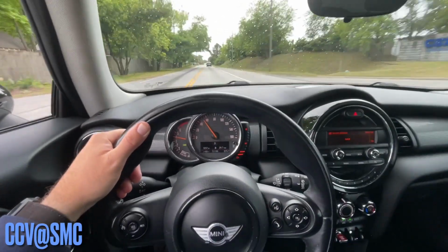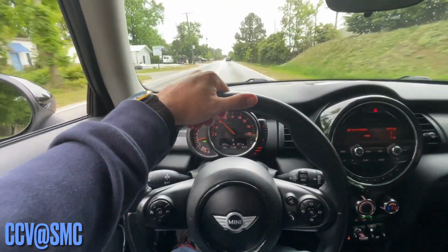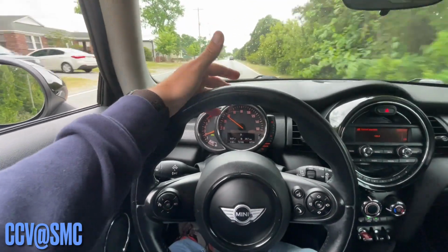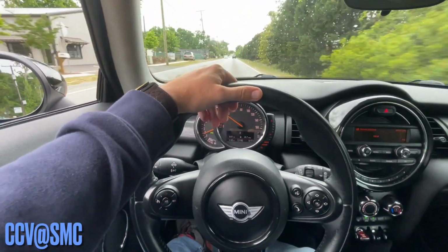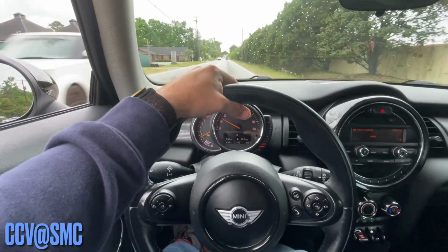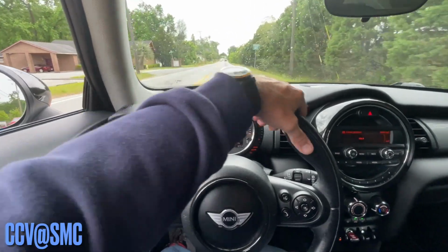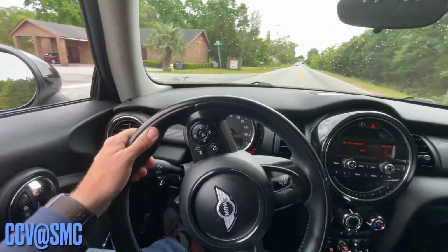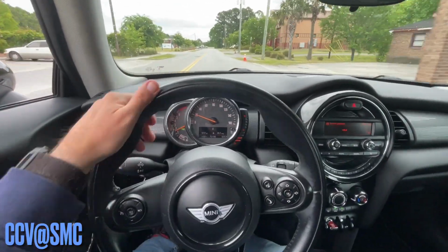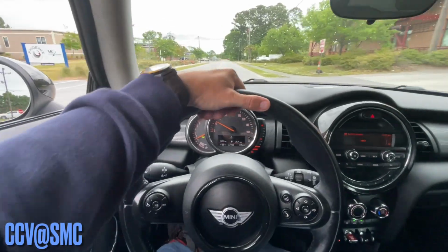I mean, that little booger goes. Very nice. Acceleration is good. You know, I can't say it's an SS Camaro with 400 horsepower, but what I can say is it's a Mini Cooper and it's fun to drive. There's something about driving a small car fast. It just has a feel about it that makes you want to smile, laugh, and have a little fun. And that's what it's all about with this little Mini Cooper here today at Southern Motor Company.